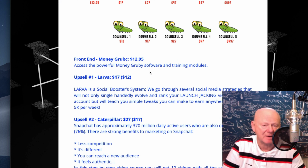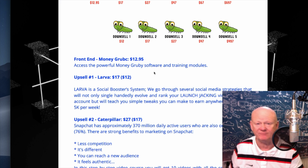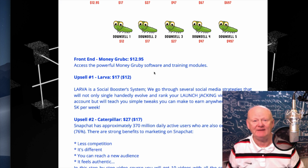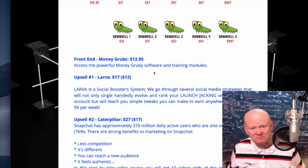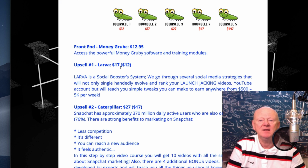Money Grub front end, $12.95. You'd be mad to miss out if you've been trying to make money online, even if you've been reviewing. This is going to show you how to do it the right way. Okay, just get in there and sort it out. It really, really is. Upsell 1, Lava, $17.